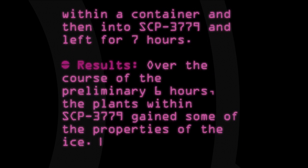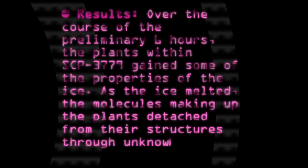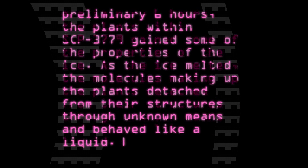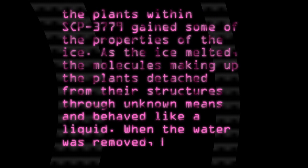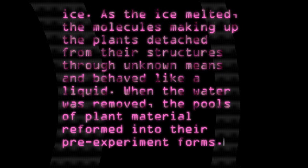As the ice melted, the molecules making up the plants detached from their structures through unknown means and behaved like a liquid. When the water was removed, the pools of plant material reformed into their pre-experiment forms.